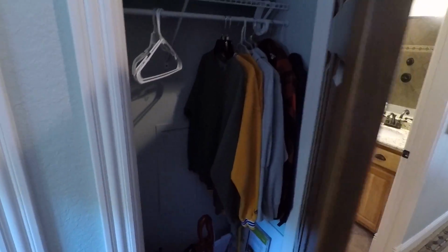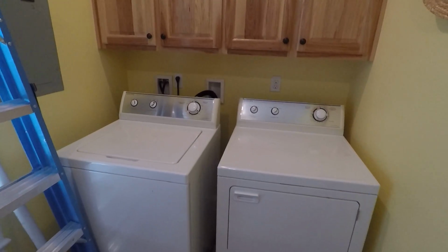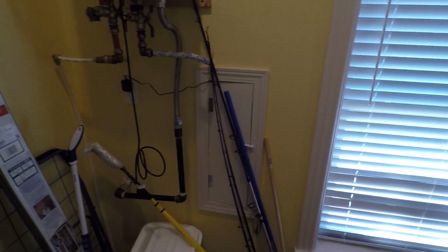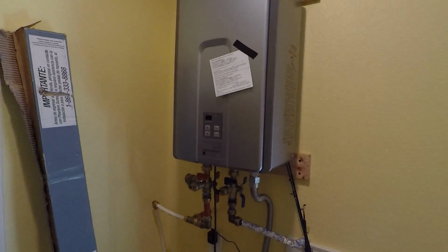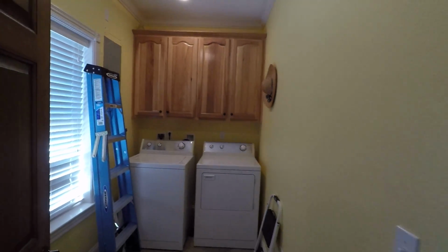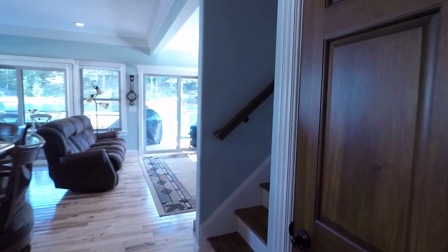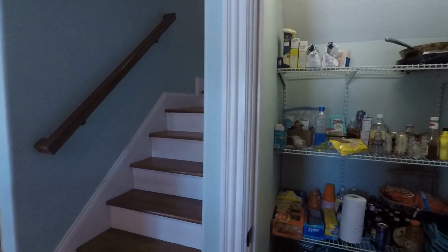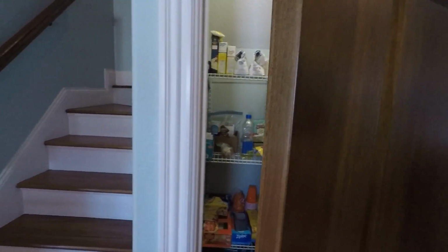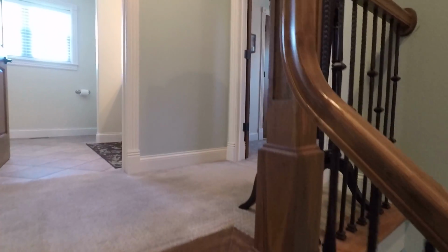Storage closet, utility closet. Then laundry room. Got an on-demand propane hot water heater. Another large storage here. Head upstairs. I believe we've got approximately another 600 square feet of living space up here.